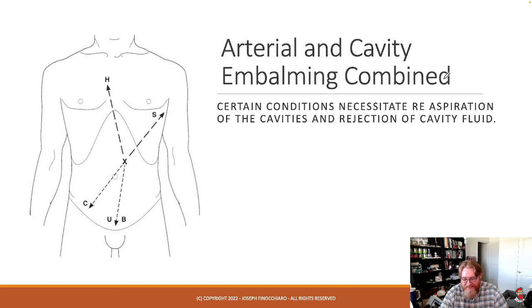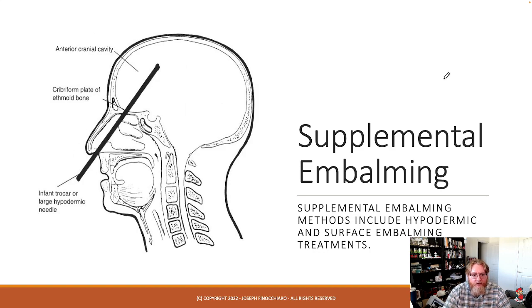Certain conditions necessitate reaspiration of the cavities and re-injection of cavity fluid. People try to cut corners. Reaspiration takes a little bit of time. The reason why we reaspirate is to save further complications down the road, as well as limiting our professional liability, because we are taking proper steps to controlling the decomposition of that body. If you are thinking about not reaspirating, you should be reaspirating.